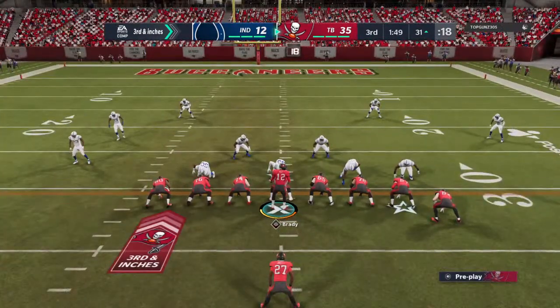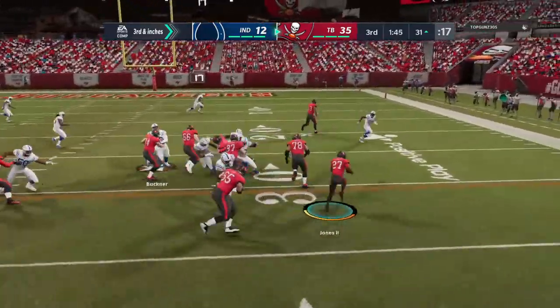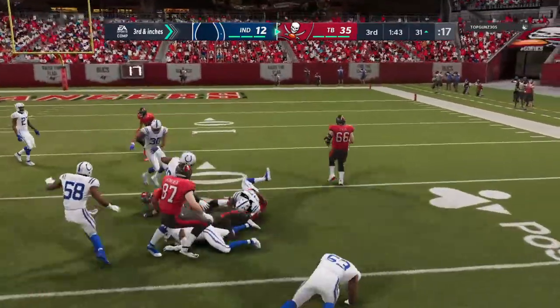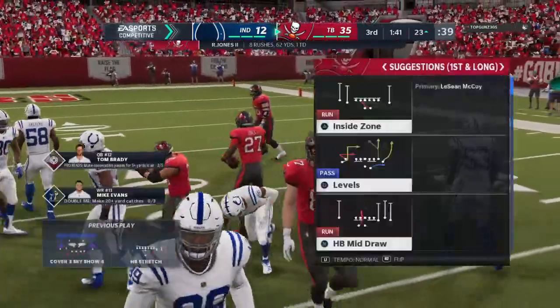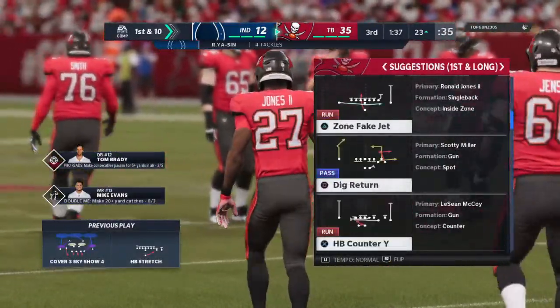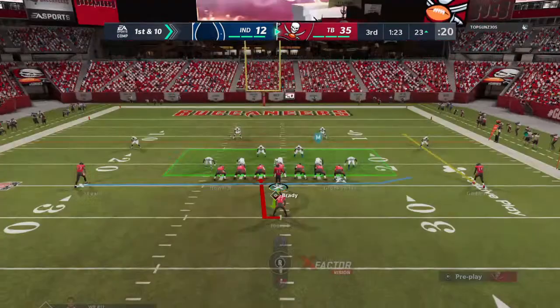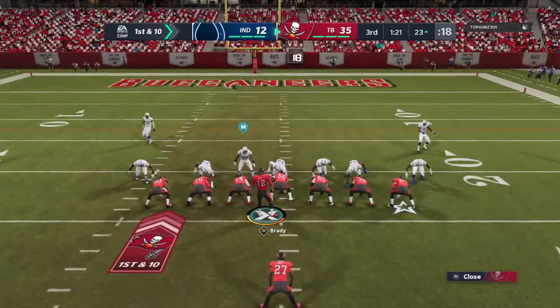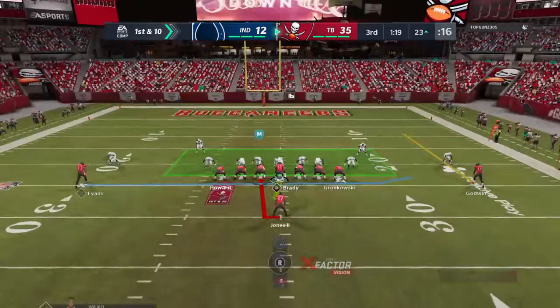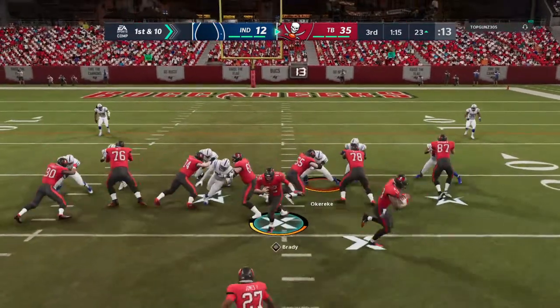3rd and inches, and they've got some extra beef up front. 3 tight ends. They'll try and run for it with Jones. And he's going to get the 1st down as they bring him down at the 23. A gain of 8. 1st down, Tampa. Looks to me like maybe there's a little attrition setting in with this drive, because when you see that type of a run, I get the feeling the defense getting a little bit tired. And that's the last thing they need, especially when they look up at the scoreboard.